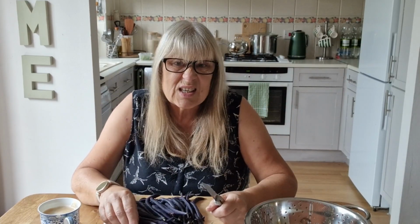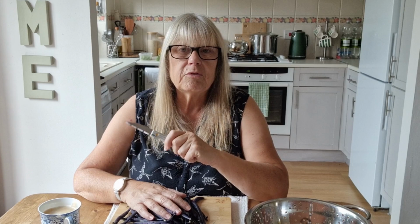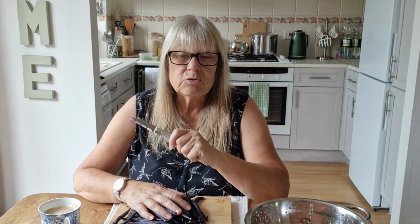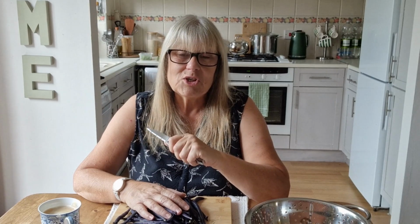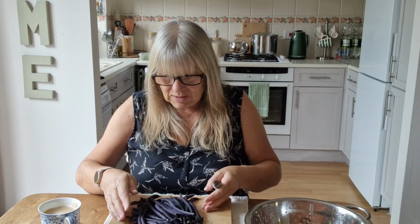So I'm just going to sit here and happily prepare them all, blanch them, get them in the freezer, and then that gives her a complete break from any activity from me. And then I shall go out there, hopefully if it's stopped raining and it's dry, which it's supposed to be later, and do some of the jobs that I wanted to do. So let me get on with it.